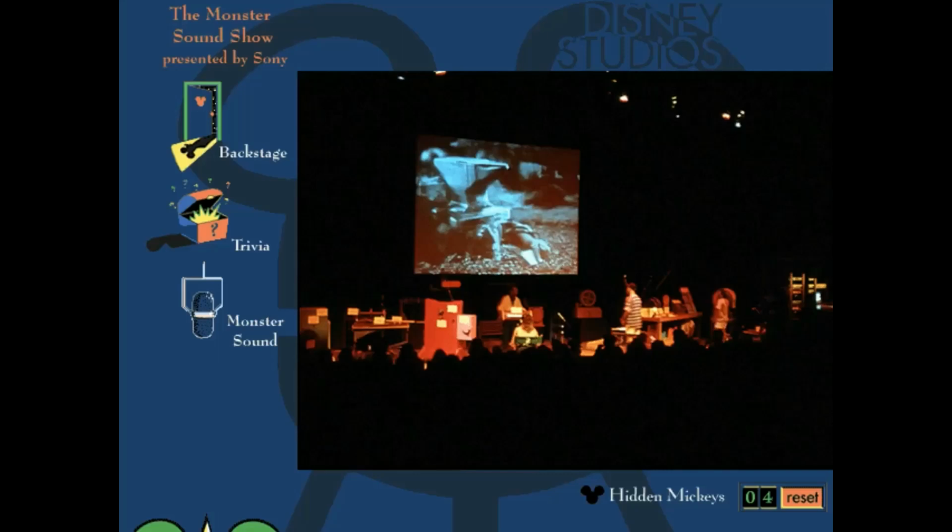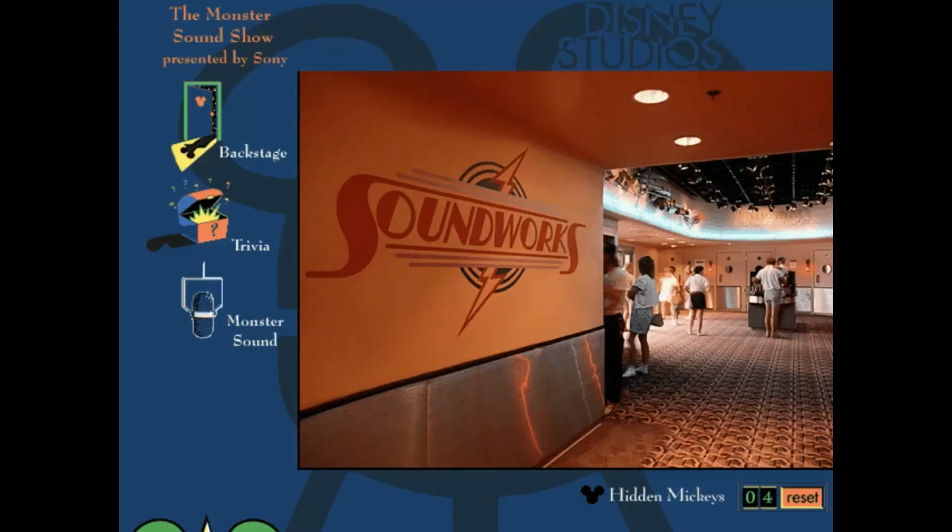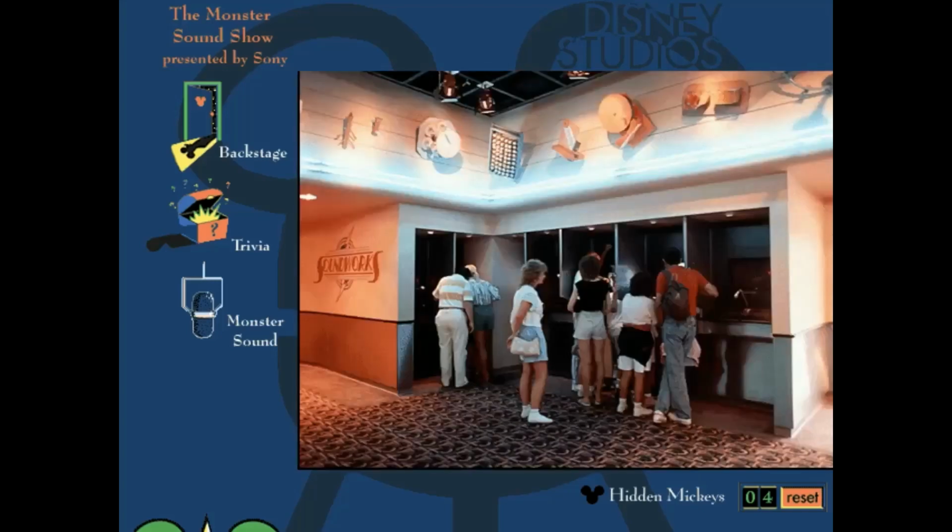Guests are selected from the audience of the Monster Sound Show at Disney Studios Florida. These audience members use actual studio sound effects to create the soundtrack for a comic mystery film. In SoundWorks, guests can listen to 3D binaural sounds and play with various sound effects devices.